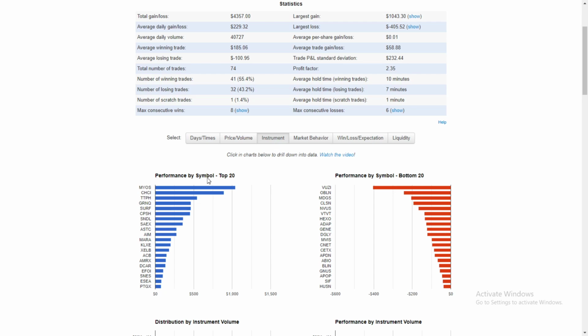So, instruments or stock itself, right? Each stock, we can see how we did. MYOS being the best gainer. CHCI, this one of course from yesterday, which was Friday. TTPH, GR and Q, so not bad as we go down the list there. And VUZI being our biggest loser.